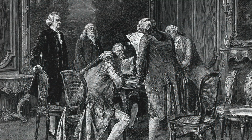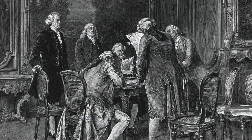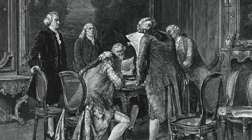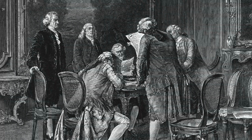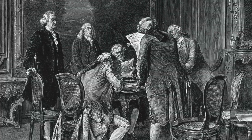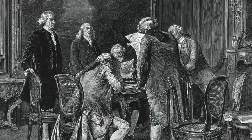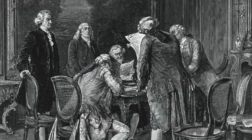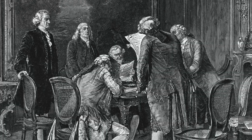When news of Cornwallis's surrender reached London on November 25th, the Prime Minister, Lord North, declared, "Oh God, it is all over. It is all over." On March 5th, 1782, Parliament passed a bill authorizing the government to make peace with America. Lord North resigned 15 days later.